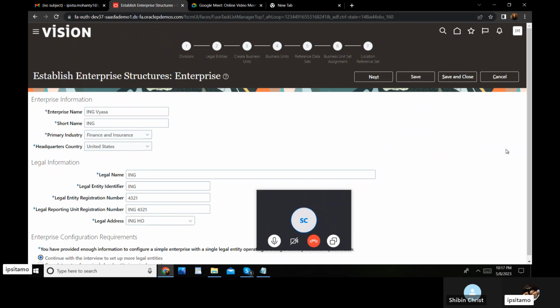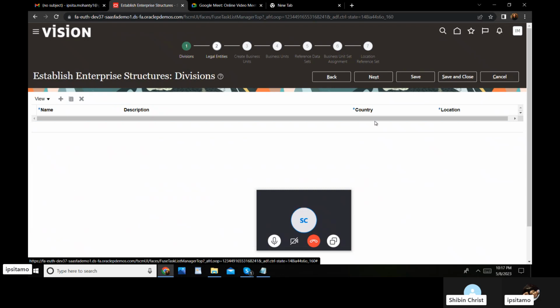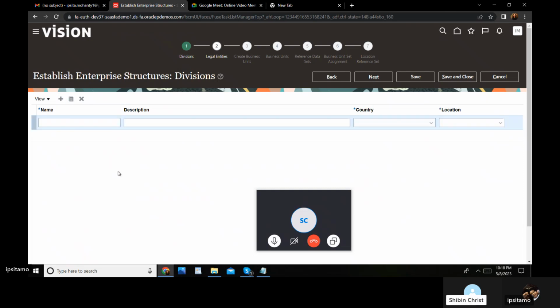Continue with interview and set up more legal entities. Yes. Next. So here we have the option to add. Now click plus. In the previous type, where we said finish this setup immediately, the system itself understood that we don't have any additional information. So it created the business unit, division, and all the required things, even the reference data set, business unit set, location, everything in one go, right?